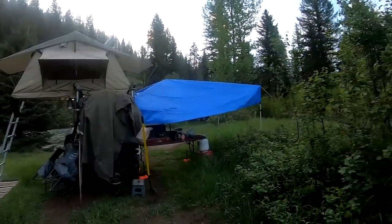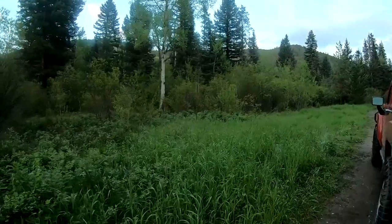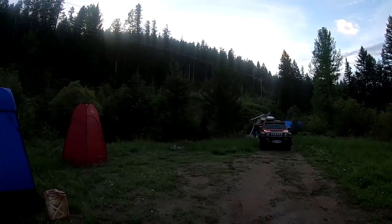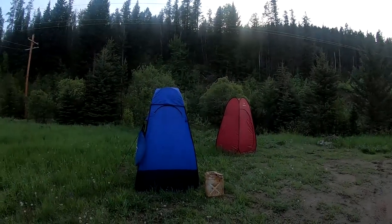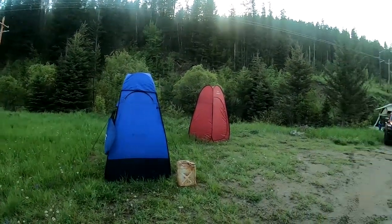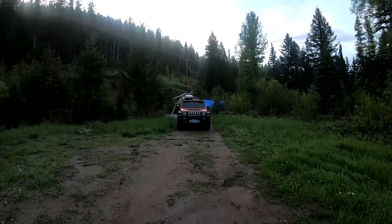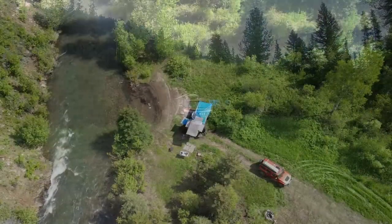And I'm going to camp here for the week and do more exploring of the Little Belt Mountains, in a very beautiful spot that is very secluded in a not very touristy part of Montana. So, wow, really excited. We'll see how the week goes.